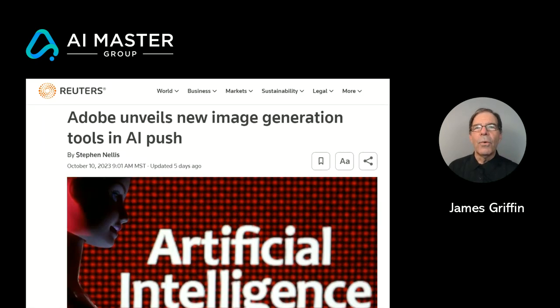Now, more into the mainstream, Adobe announced on Tuesday of last week that it's rolling out new image generation technology that can draw inspiration from uploaded images and match their style. And that's their latest move to compete with startups that are challenging its core business. Let's take a look at why they are worried.